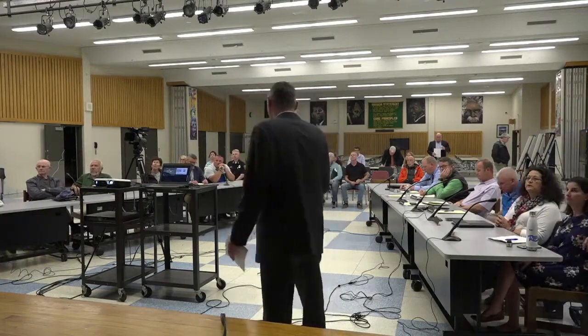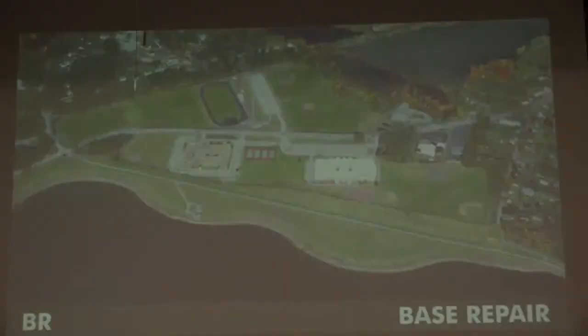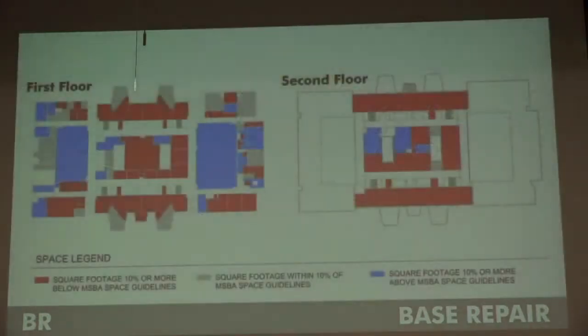So up here, just as a recap from the last time we met three months ago, the base repair option, as Steve mentioned earlier, if this option is selected, MSBA would not support it. You would effectively leave the MSBA program, and 100% of the cost would be on the town to bear. This option does not address deficiencies such as walking through one classroom to get to another. No new modifications, no new spaces are being proposed under this option. You will get new equipment. You will also get new finishes, but no new spaces.